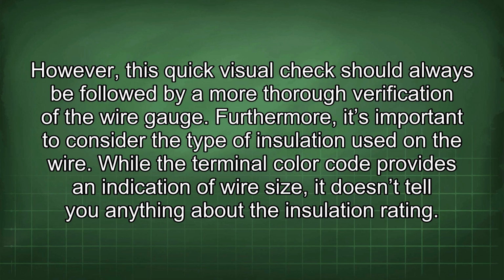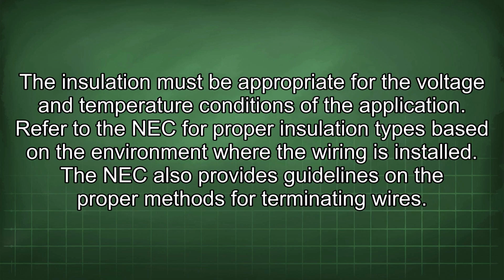Furthermore, it's important to consider the type of insulation used on the wire. While the terminal color code provides an indication of wire size, it doesn't tell you anything about the insulation rating. The insulation must be appropriate for the voltage and temperature conditions of the application. Refer to the NEC for proper insulation types based on the environment where the wiring is installed.